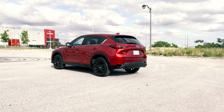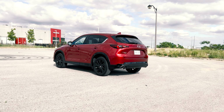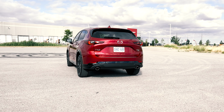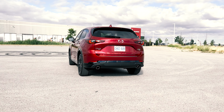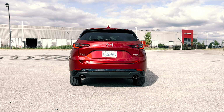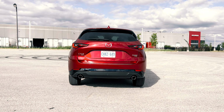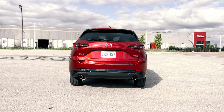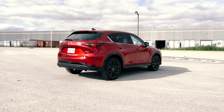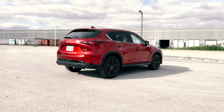The standard safety features that you get with the CX-5 include Smart City Brake Support, Advanced Blind Spot Monitoring, Rear Cross Traffic Alert, Pedestrian Detection, Distance Recognition Support System, Forward Obstruction Warning, Lane Keep Assist System, and your Lane Departure Warning System. And the nice thing is, all of these come with even the base trim. But if you get the Sport Design, then you're also going to get your traffic sign recognition system and your traffic jam assist.